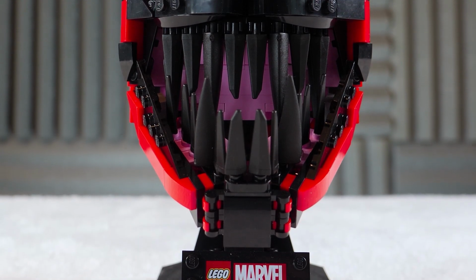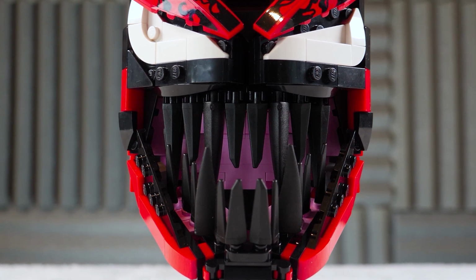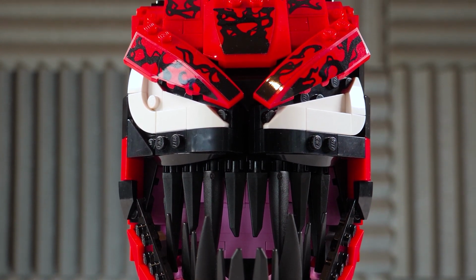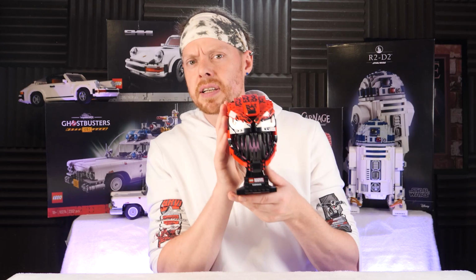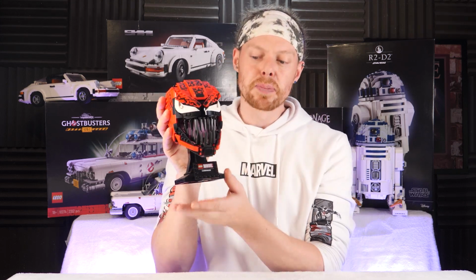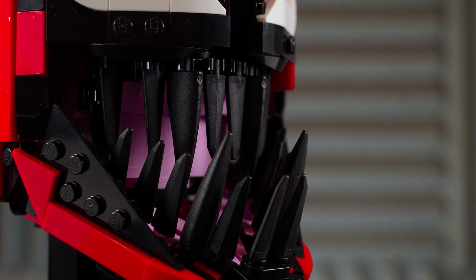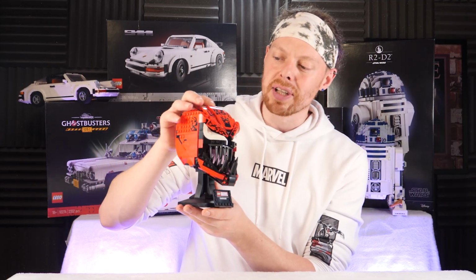Carnage is a fantastic character. In case you didn't know, Cletus Cassidy shares a cell with Eddie Brock, who is Venom. Venom breaks him out. He leaves a bit of his offspring behind, which bonds with Cletus Cassidy through his blood, and he becomes Carnage, an unstoppable villain of the Spider-Man comics. Absolutely amazing. Look at the teeth on that. That is terrifying. And the details on the head.